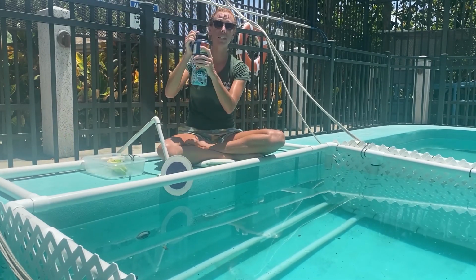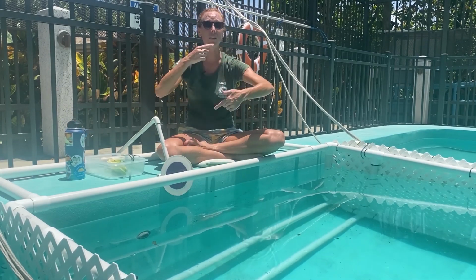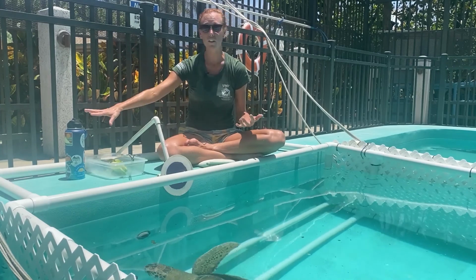So one great thing you guys can invest in are these reusable water bottles. You buy them once and you're just gonna consistently use them over and over and over again, right? You're never gonna throw them out.